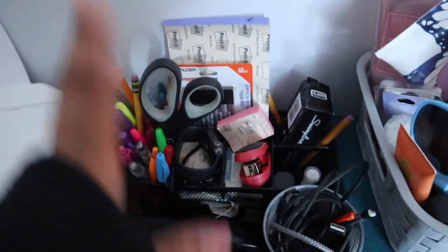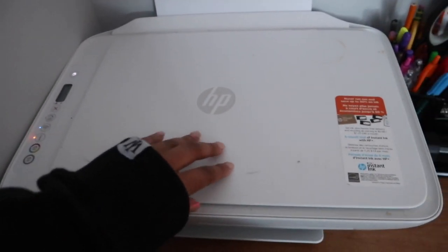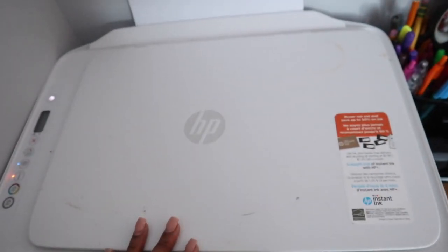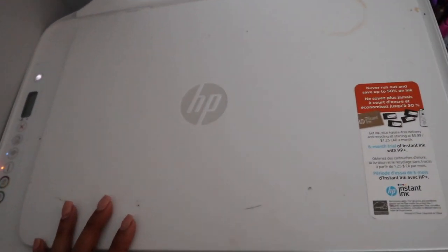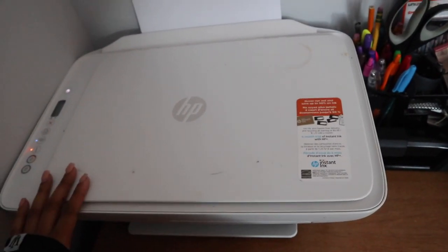All of my office supplies over here. I have it next to my printer, which is right here. My printer I got from Walmart, and it was like $70. I thought that when I got my printer, I was actually really going to need it. And truth be told, I feel like it did come in handy for me first semester. But now that it's second semester, I'm not really printing out a lot of papers. At least not as much as I was.